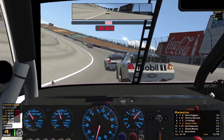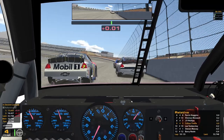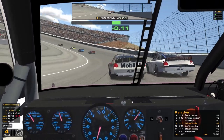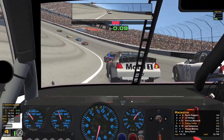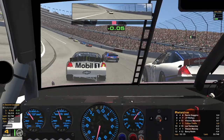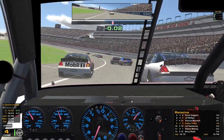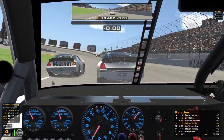Find a way to get a run. They've kind of single filed out again. JP going to the inside. He's found a way. Oh my goodness, he is up the track though. 13 was kind of doing that to other people, to be fair. I noticed that earlier. I think it was him. Going a little wide on entry on the bottom side.